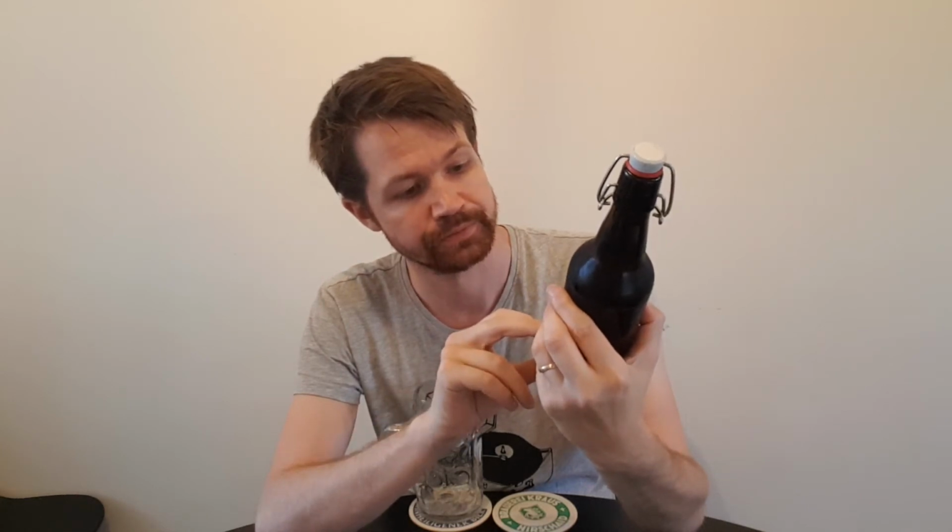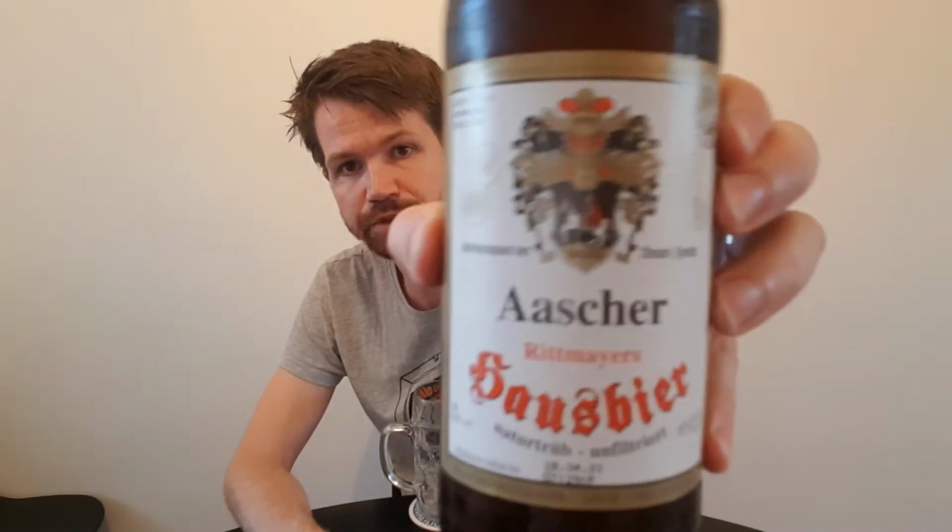It says here on the weapon, gebraut nach dem bayerischen Reinheitsgebot from 1516, Privatbrauerei, and 4.8% volume, naturtrüb, unfiltriert. Brauerei Rittmayer, Aisch, telephone number 09957222. That's about it for the great looking bottle. As you can see, it really looks nice.